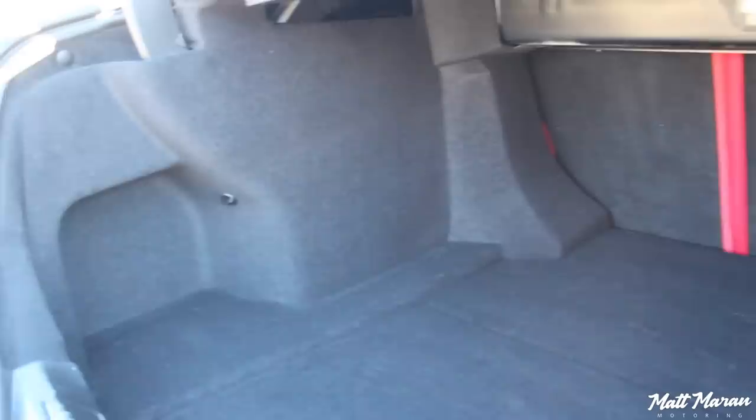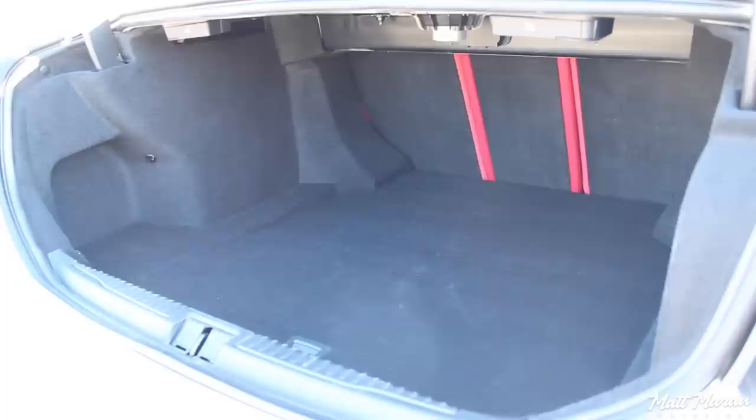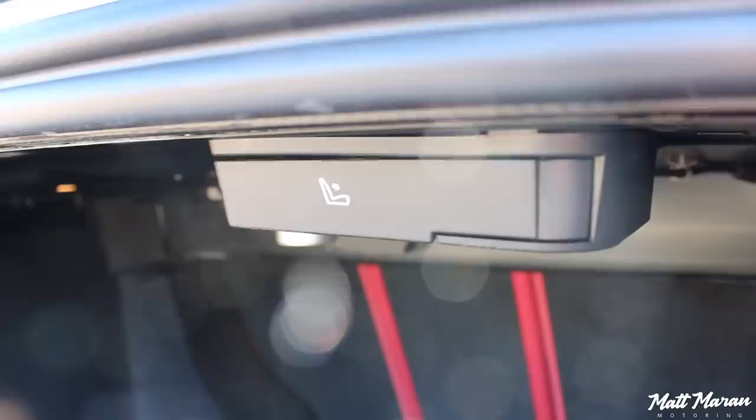But overall, like I said, you can still easily fit 2 to 3 suitcases in there, and if you need more cargo area, those rear seats do fold down. You just pull those little levers there, and then you have a lot more cargo space there if you don't need the back seat. And so nice to have that additional versatility, and overall still a very usable trunk.